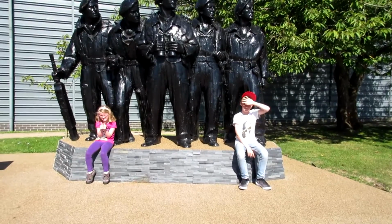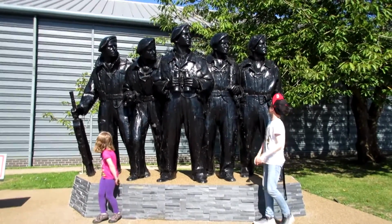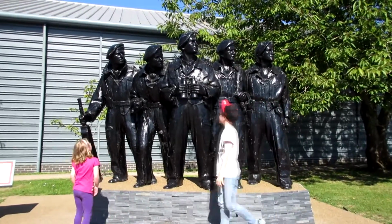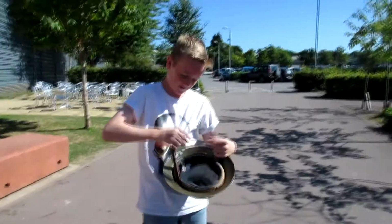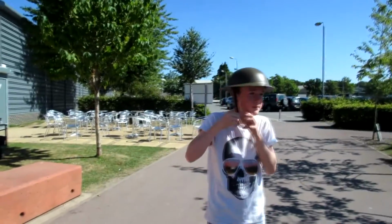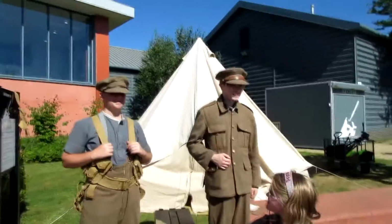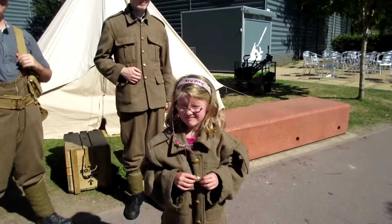Smile. There you go, that's the Royal Tank Regiment Memorial Statue. Teamwork makes the dream work. Go on then, Wes, put your helmet on. This is really, really big. I bet you're warm in that, aren't you? Yeah. Not the best uniforms. Oh my gosh, you look cool.